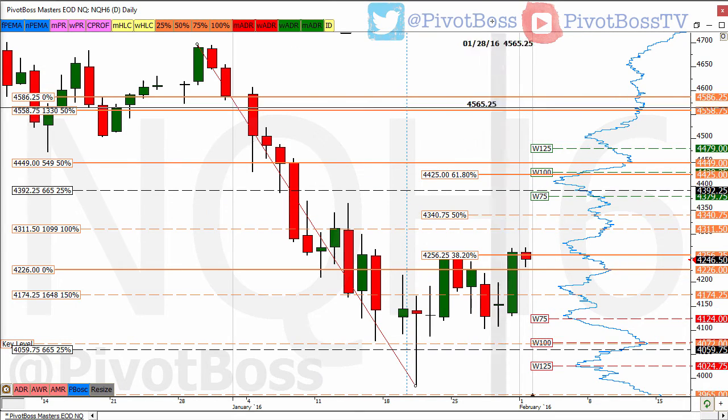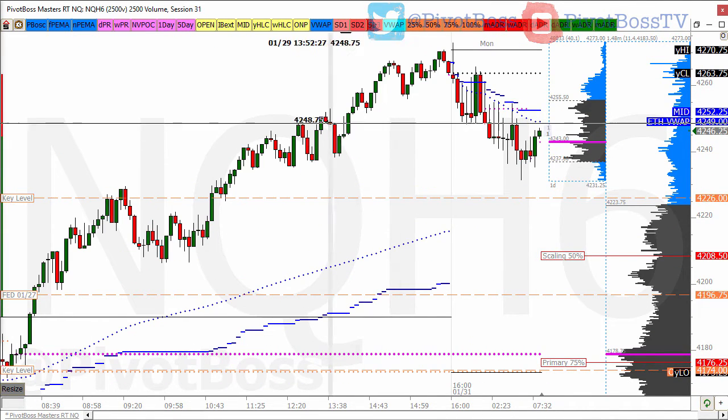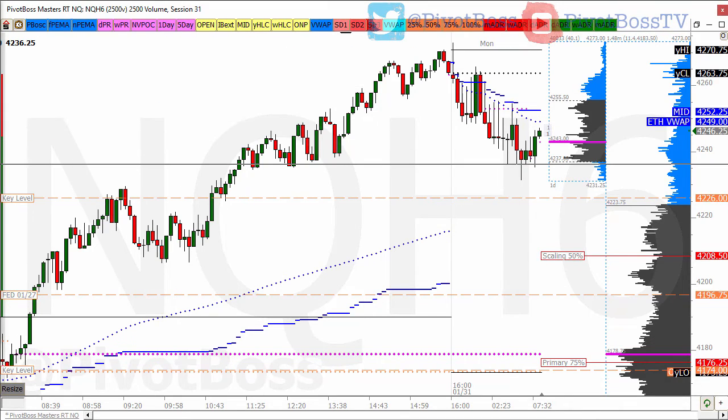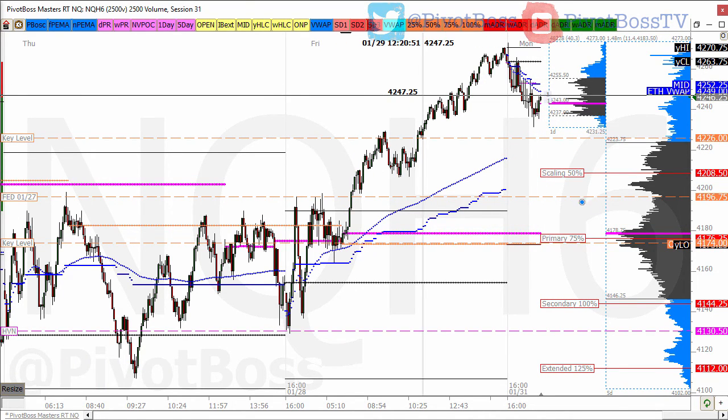So taking a look at the intraday time frame, right here you can see that in overnight trading, we've basically seen price just auction lower, being offered right now at VWAP, ETH VWAP, and also at the midpoint. Value is offered, the previous high is offered, the previous close is offered. So everything is offered right now in the NQ. And that's good, because if this thing is going to keep bullish, you want price to go down first. You want price to come to you, and then you want to be able to bid it back up.